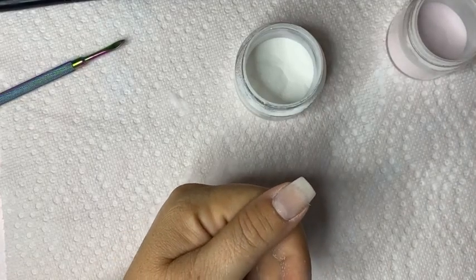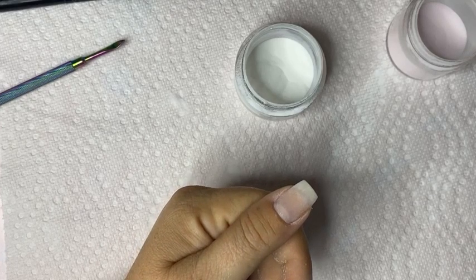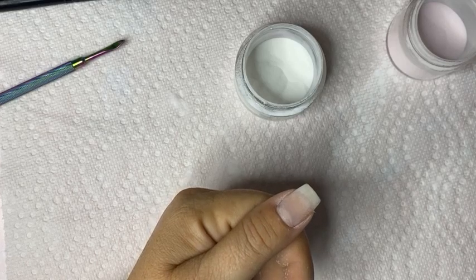So we're going to go ahead and go to our thumb, which is the last finger for the second layer. And then we're going to do our third and final layer.